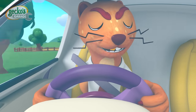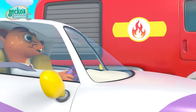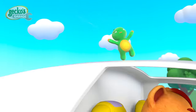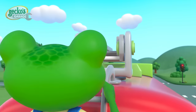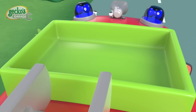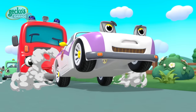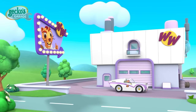Hoppet Frog, let me past! Wilma T. Weasel coming through! Ah, no! The light is always red! Wait, Fiona! I need to look on your roof! Nuts and bolts! It's gone! Oh, about time! Thank you.